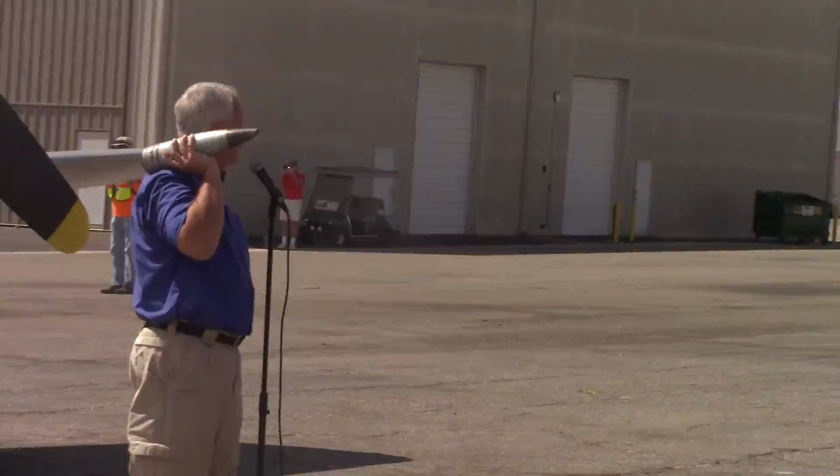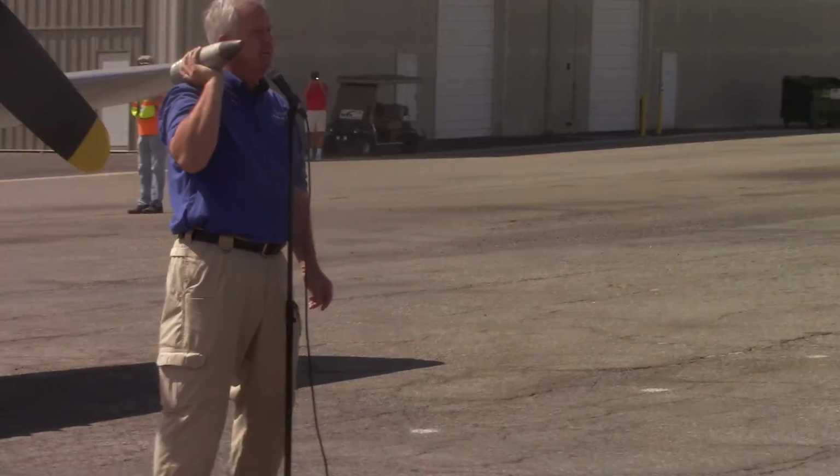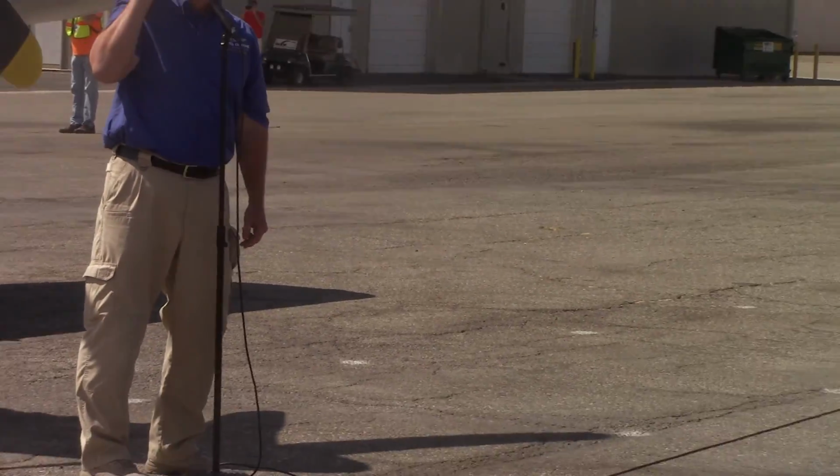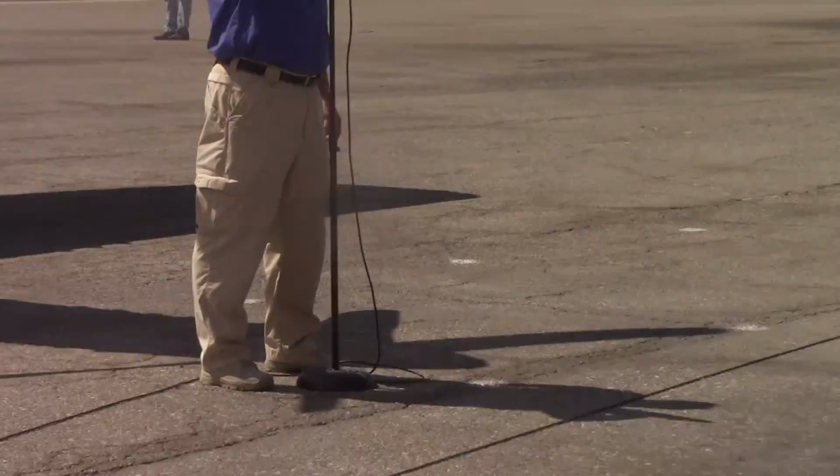That's called flak. Also attacking them are enemy fighters, coming in at speeds in excess of 300 miles an hour and firing cannon and machine guns at them. So that 8 hours was anything but a peaceful ride.